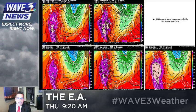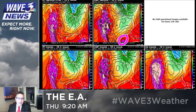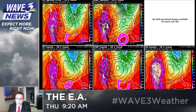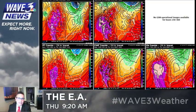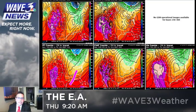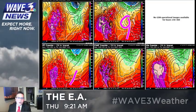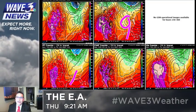All right, looking ahead after that, next week, around Monday and Tuesday, models are trying to hint at another tropical system trying to develop in the Gulf of Mexico. Texas and Louisiana do not like that. But what's interesting about that is it wouldn't take the same kind of path as what Harvey did, but it would likely try to move north into Kentucky, and that's exactly what the Euro especially is trying to do, move it north into Kentucky about a week from today with another round of rain and chilly air.